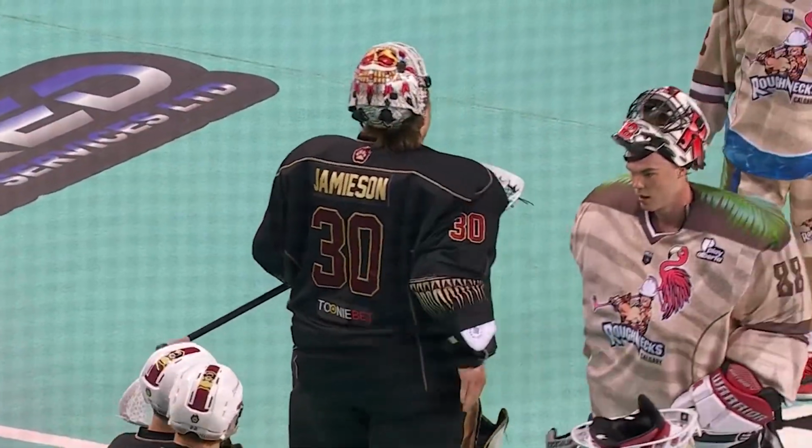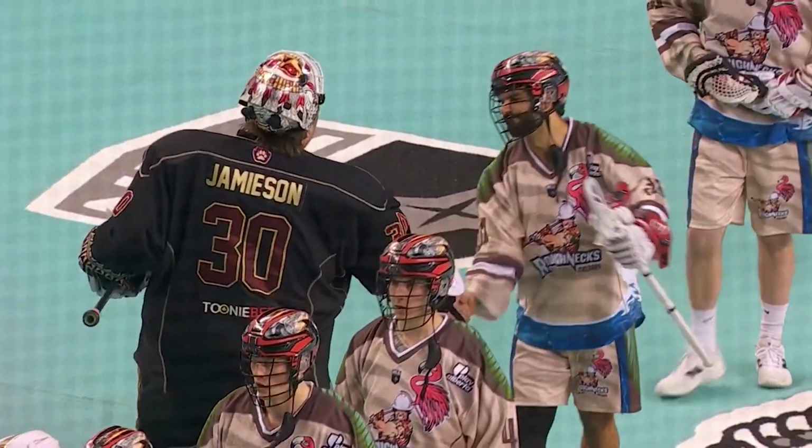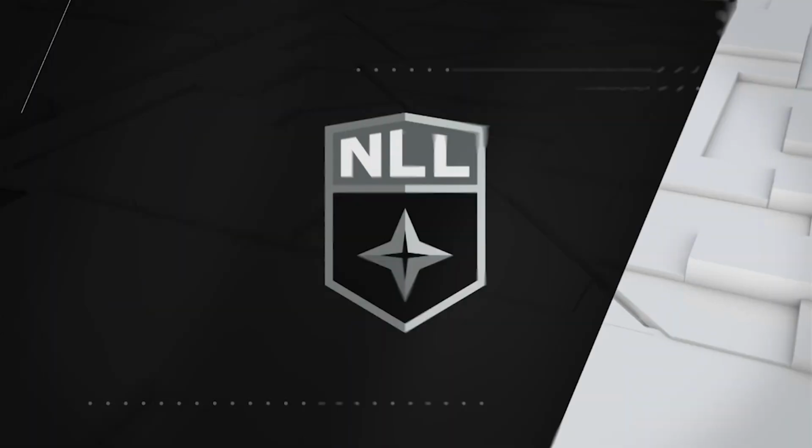Your tonight's three stars of the game are brought to you by TFL. And they are in order tonight. A couple of Roughnecks, as well as Alex Simmons, your third star: 3 goals, 4 assists, 4 loose balls. Tanner Cook with a hat trick and 4 assists to go with 2 loose balls for the Roughnecks, your first star of the game. 8 points on the night to set a new career season total high. Tyler Pace, 2 goals, 6 assists, and 2 loose balls.